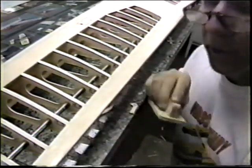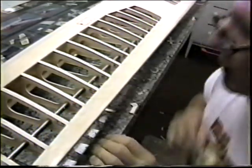Now I'm keeping real close track of the center line so that I don't make a divot or a hollow or something here.